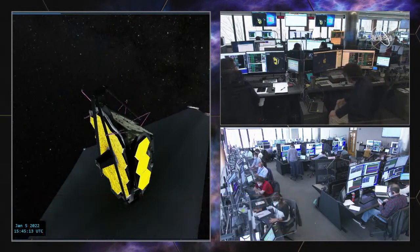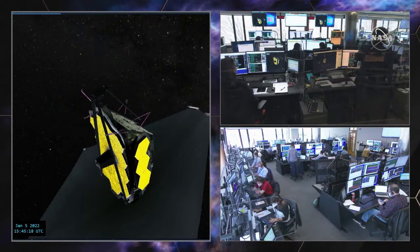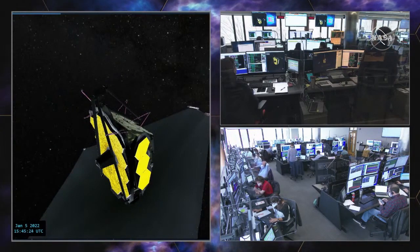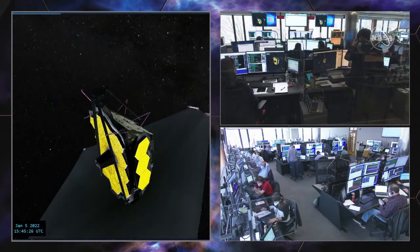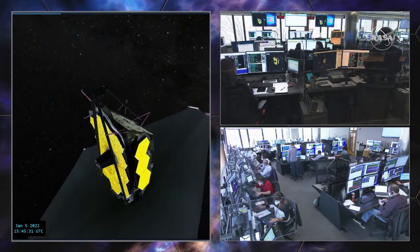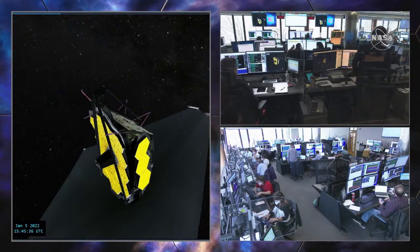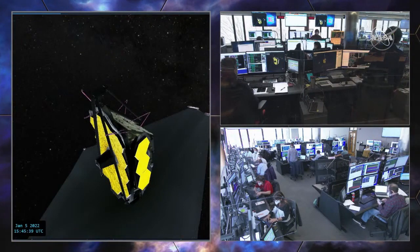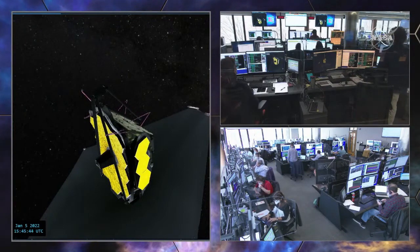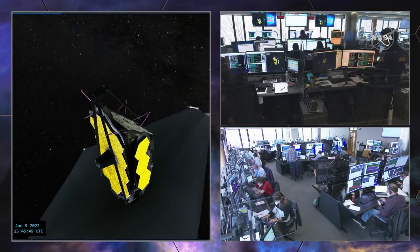Complete. Stand by for evaluation. And you're listening to live commands coming from the Mission Operations Center, or MOC, at the Space Telescope Science Institute in Baltimore, Maryland. OC, DevOps on Ops. We have verified that the sync move was good, and we are go to proceed with the launch lock releases for the SMSS. At this time, we are go to proceed on to step 026 for all channels safe verify.